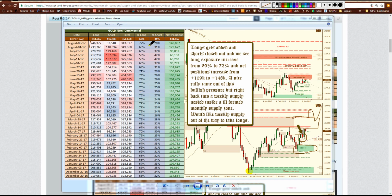Alright, so if you take a look at the coloration, the cells are blue, which is telling me neutral, which is telling me don't do anything. But take a look, net positions are increasing, right? So it looks like we're probably going to get maybe a slight pullback to this bullish engulf, and then a deeper penetration of that weekly area of supply, which has been tested once, twice. This is the third time, so one more push up can definitely break that area.